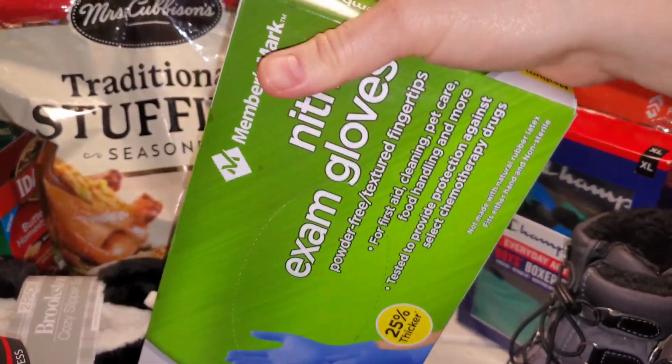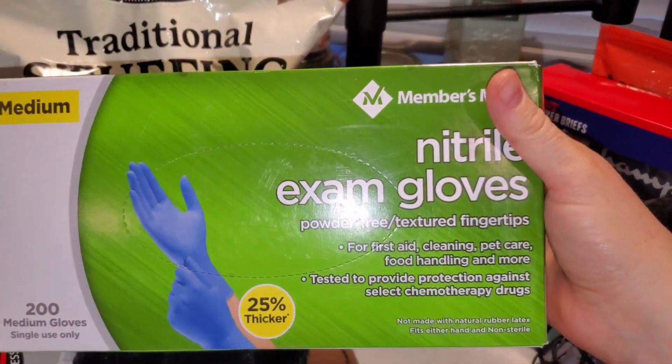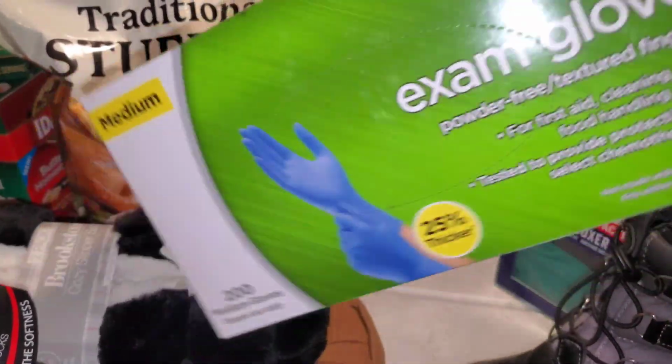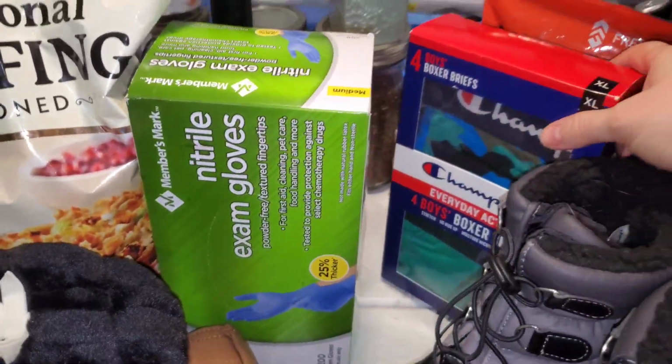And if you live on a farm also, these are always good. You never know when an animal is going to have something going on and you don't exactly want to touch it with your hands, you know. So those are good to keep just in case.